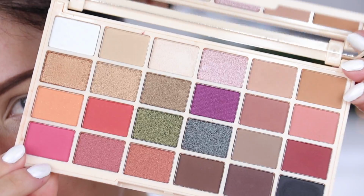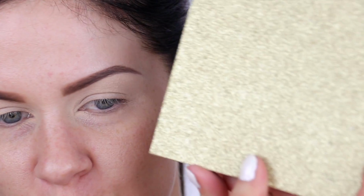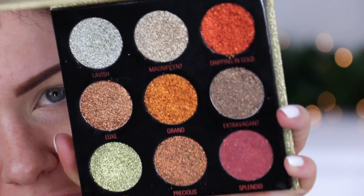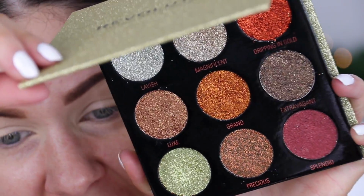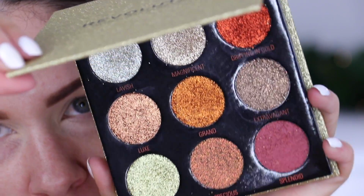Apparently these are really pigmented and really nice to use. And then also to go with that, I've got this Makeup Revolution. Oh crap, okay, so it's got no name on the back. Maybe I lost the sticker. I don't know. Basically it's a pressed glitter palette though. It looks insane, so I'm kind of wanting to dive into this as well. Looks so pretty. Look at that.